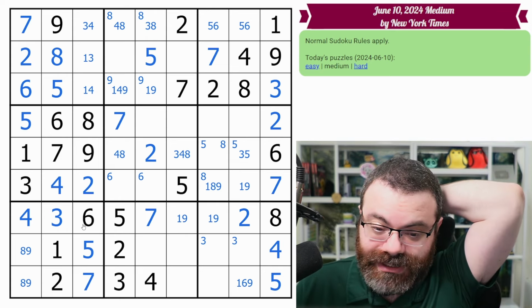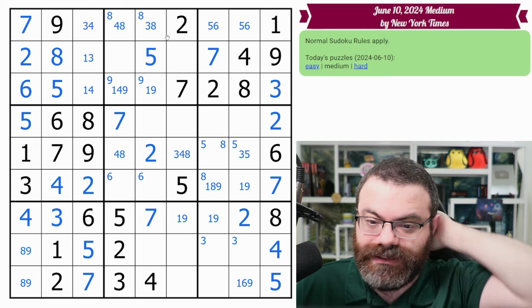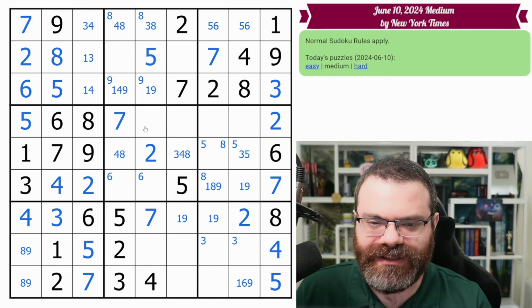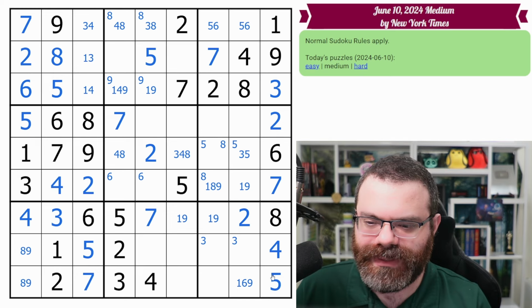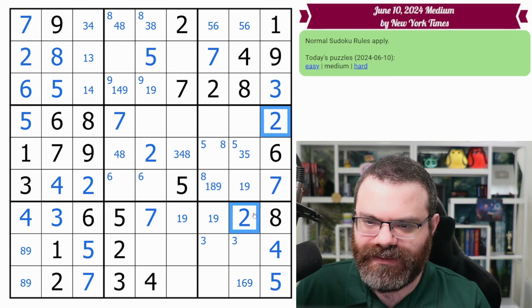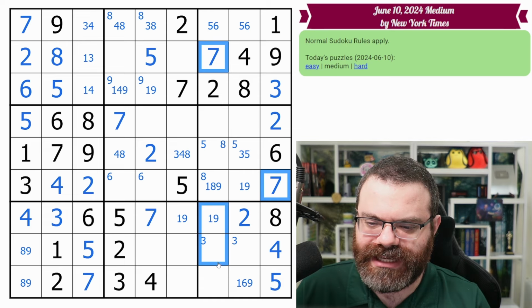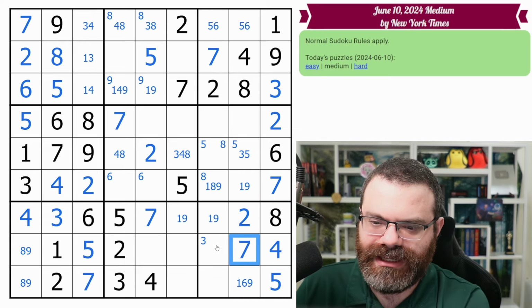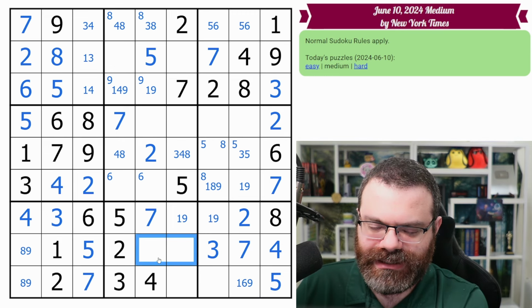Okay, so what can I do here? What should I follow up on? Was I doing this stack? I think I was doing this stack. It's been so long. All right, let's do this stack then. We have all our 2s, 6s, 7s. Okay, so 7 in this box is actually placed. That places the 3. So now this is down to not 1, 2, 3, 4, 5, 6, 8, 9. Okay.